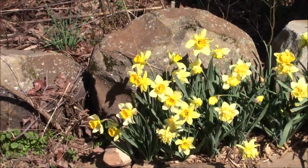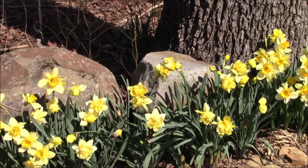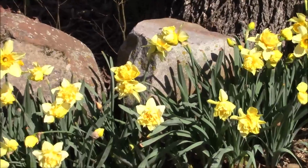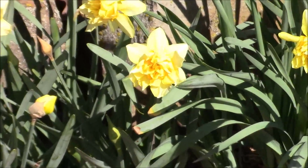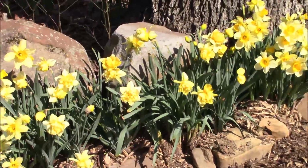Daffodils. Looking very nice this morning. Some of those in the middle are the, what do they call those? Double daffodils. They got a poofier center. Tractor going by.